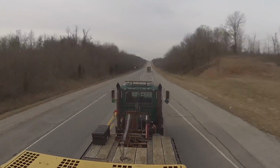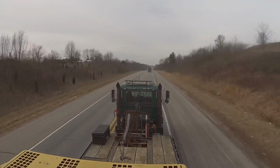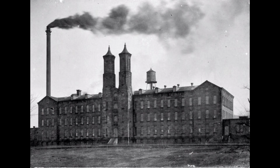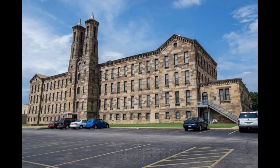Let me see if I can find a picture of it and throw it up real quick for you guys. Okay, cool. Check this out. This first picture is from way back in the day, back in its heyday. And then it sat dilapidated for a lot of years, and it was recently renovated into low-income housing. I don't know how many units they got in this thing, a bunch, but it is a beautiful, beautiful old building that still stands in Cannelton today.